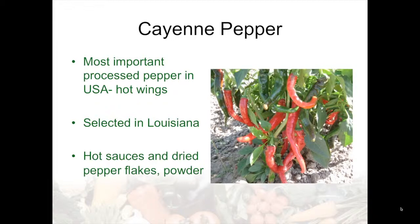The cayenne pepper is the most important processed pepper in the United States and has been the subject of a lot of breeding to improve it for disease resistance. It was originally selected in Louisiana and is a component of the most popular hot pepper sauces, some of which are called red hot sauce or Louisiana sauce or Cajun sauce, and they're very important for a lot of cuisines, chicken wings and other things, and for pepper flakes and hot sauces.